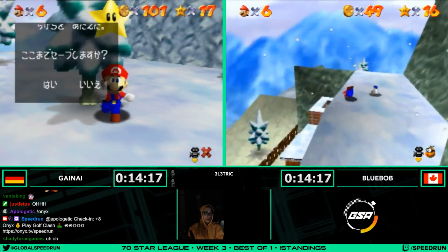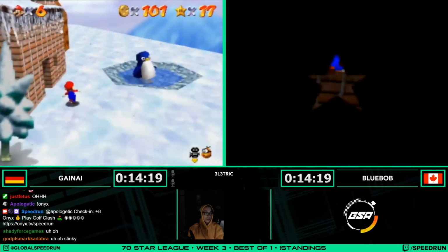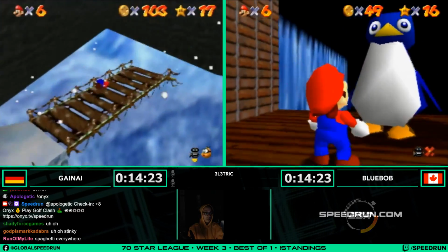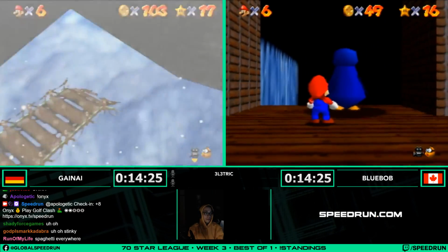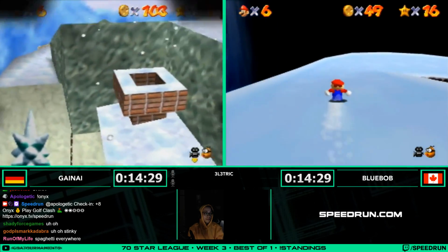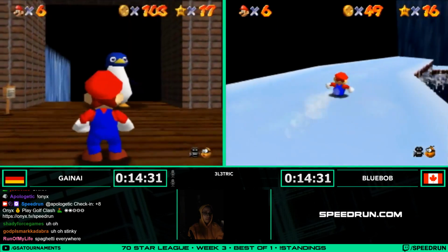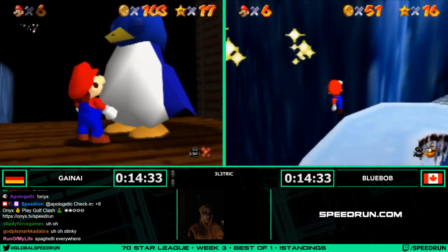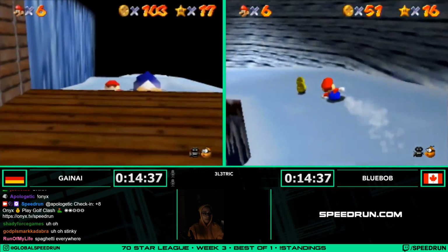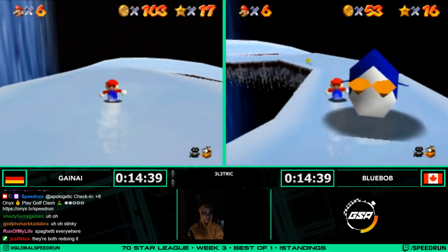The best decision right now is for Gainai to go for reds. Let's see if he does that. And he's doing that. Okay. BlueBob, meanwhile, is just going to redo the race. That's actually pretty clever because he missed those so early. It makes sense to just go ahead and try to finish quickly and then just restart the whole thing. So I think Gainai is... Okay, no, Gainai is just going back into the slide for Penguin. Never mind, he's not doing reds.